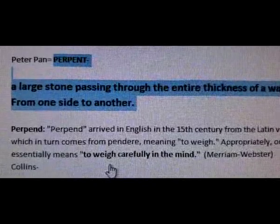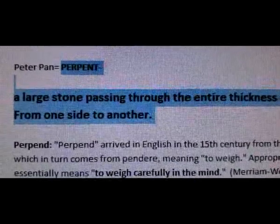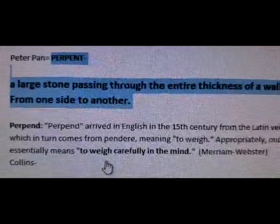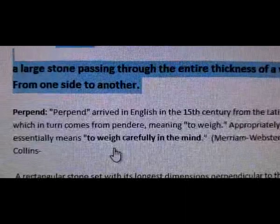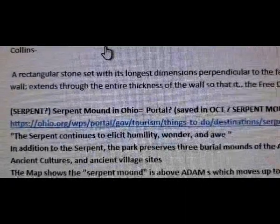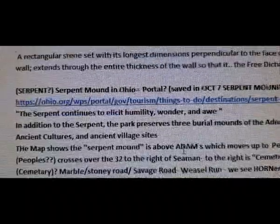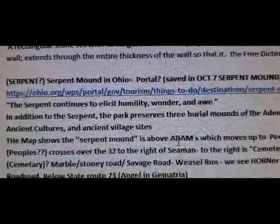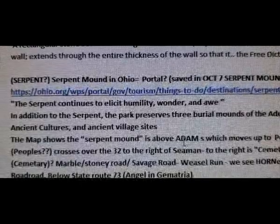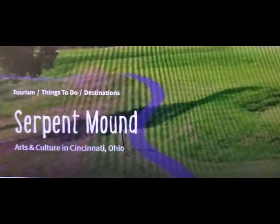Okay, so I know I'm twisting around and everything, but that Peter Pan, the perpent, meaning the large stone passing through the entire thickness of the wall from one side to another, I thought that was weird. Then I'm thinking, well, perpent and serpent are kind of interesting. And I looked at this, you guys, the Serpent Mound in Ohio. Just look at this, hang on. Have you guys seen this?